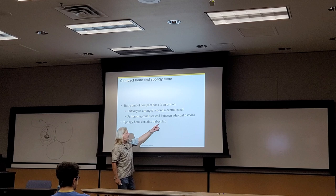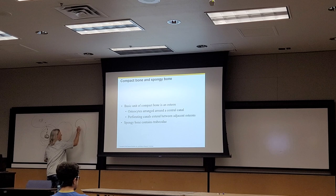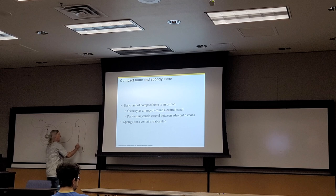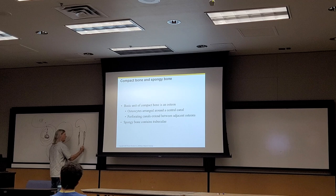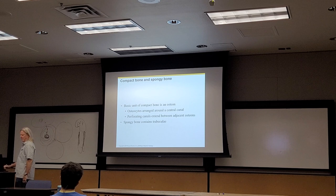I mentioned this word last time, but I'm not sure that I showed you a picture or defined it. So let's talk about it. Trabeculae. There's the bone, right? Compact bone on the sides. Marrow cavity in the middle, right? Up here, what do you have? Spongy bone. Those little spikes are trabeculae. So it's a way to make the bone strong without making it solid.